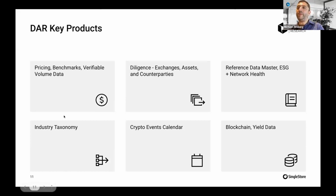We've got a taxonomy product where we categorize the assets, and we do all this diligence. Not just on exchanges like I described, but also on the assets themselves and how they work and how their tokenomics look, but also where they're listed and what kind of adoption they have. We do things like a network analysis. Like, is it passed between a few holders or is it passed between lots of holders?